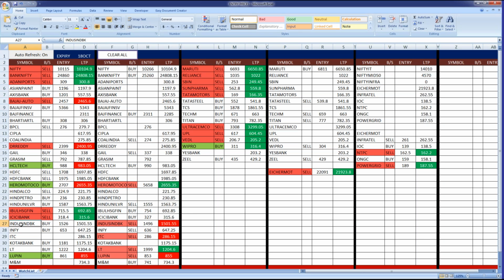IndusInd Bank is again a sell loss, 1496.